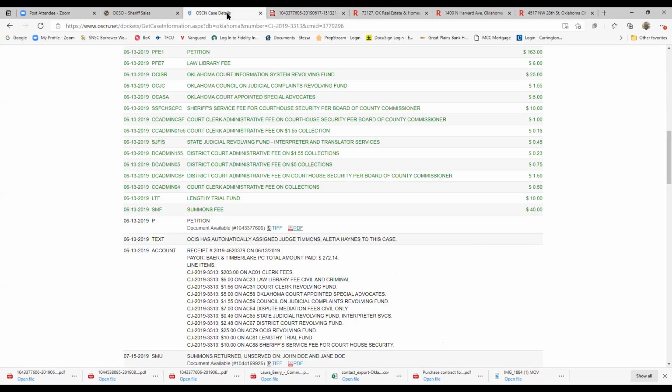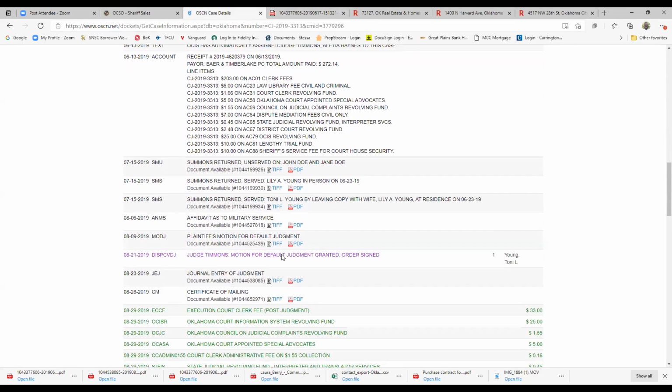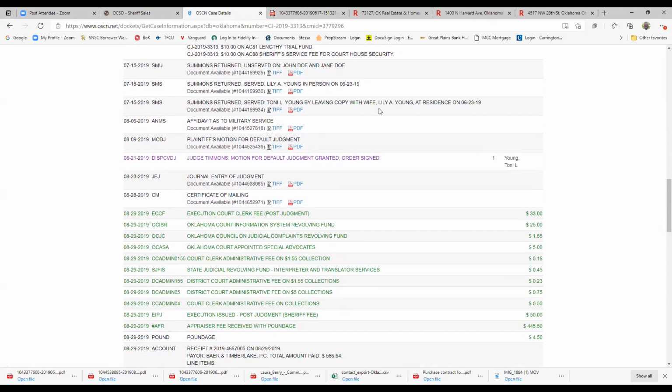All right. So there's more stuff in here. In fact, there's everything. Remember, I told you everybody's got to be certified. You'll see all the certified mailings. This one right here shows it was unserved. This one was served. You've got the dates over here when they were served. This one was served by leaving a copy with the wife. This is the affidavit of military service. If they foreclose, they have to verify that you're not in the military, because they're not allowing foreclosure on any military. And this is the final one you want to look at.